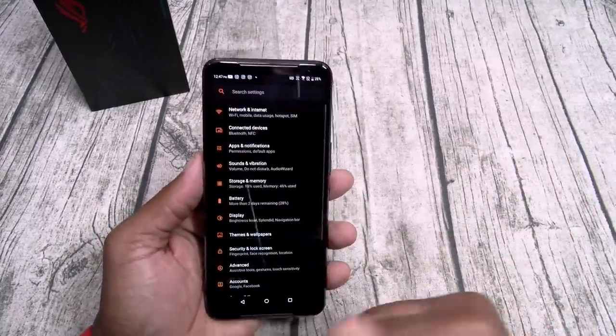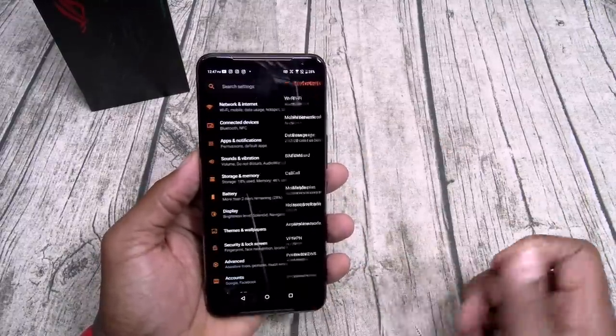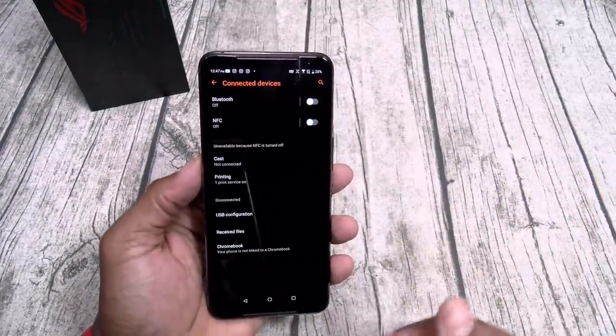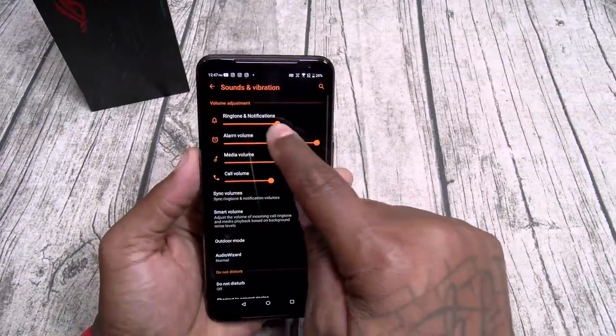Let's take it over to settings. Okay, so real quick, you got your VPNs and your private DNS. Like I said, it's GSM only. Bluetooth and NFC, you got screencast. Let's go to sounds and vibrations. Check this out.